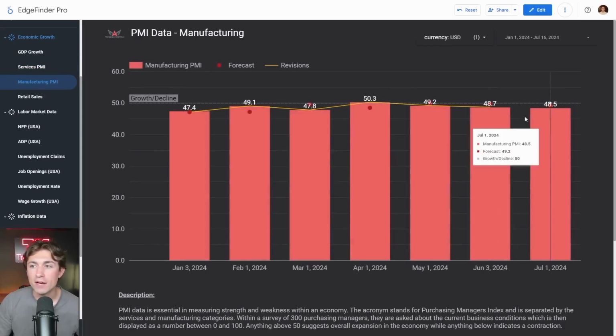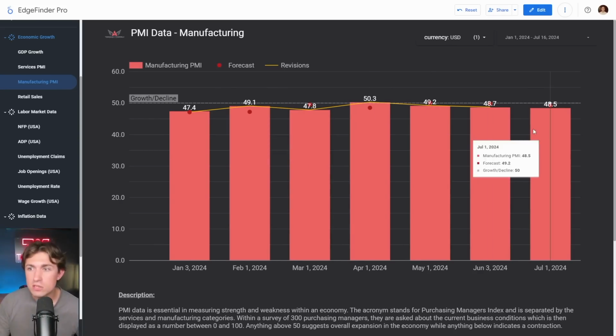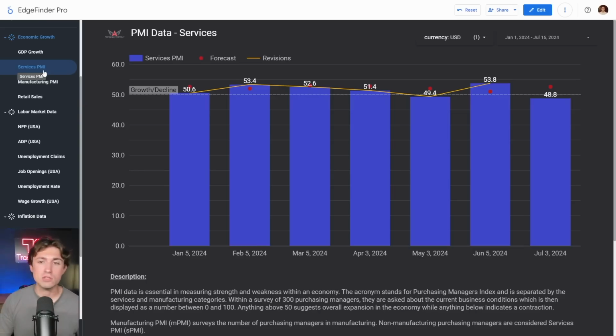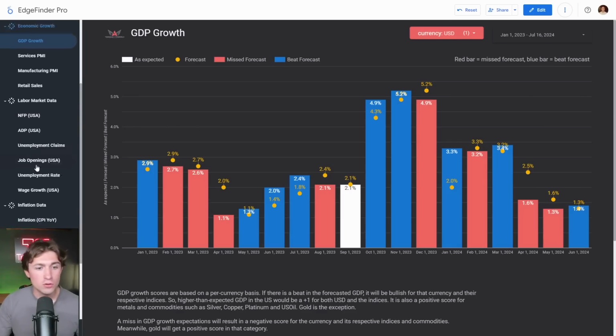Same thing with manufacturing, which is consistently below 50. Remember that a reading below 50 is actually a decline. So we're seeing slowing in manufacturing. We've seen slowing expectations in PMIs for services. Then you take a look at GDP growth, showing some signs of cooling there. So there's a little bit of a concern here. We're seeing inflation also stay sticky.